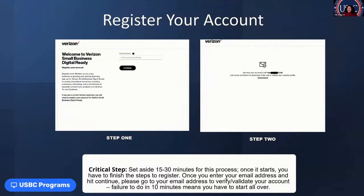You'll hit continue. It will then generate this message and bring you back to a page that looks just like this page, except it'll say username and password. Make sure that you go and check your email. It is really critical. There's about a 10 minute time frame in doing that, just to avoid any cyber issues or fraud issues. So it's really critical that you validate your security profile. If you don't see that email, just come back to this page and hit resend email.